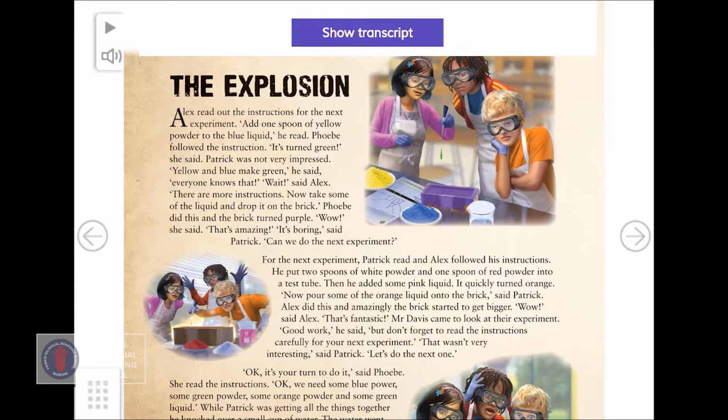Alex read out the instructions for the next experiment. Add 1 spoon of yellow powder to the blue liquid, he read. Phoebe followed the instruction. It's turned green, she said. Patrick was not very impressed. Yellow and blue make green, he said. Everyone knows that. Wait, said Alex. There are more instructions.